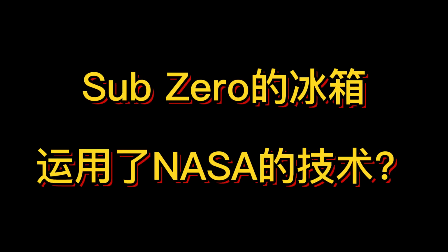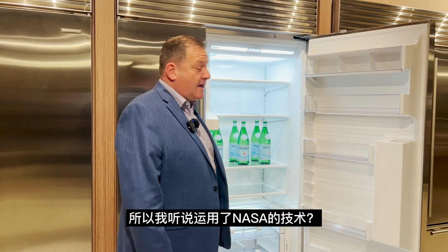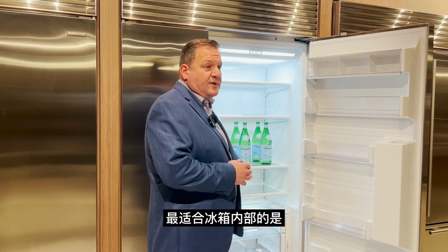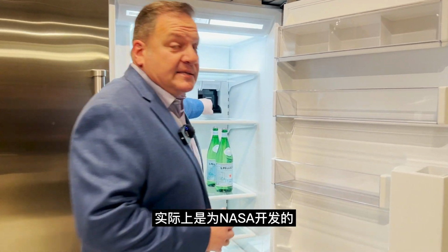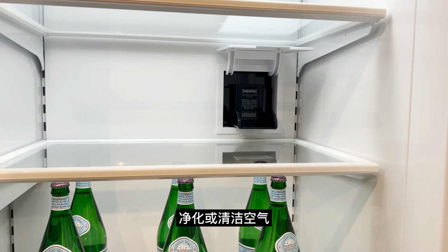Sub-Zero 的冰箱运用了 NASA 的技术。So I heard there's something to do with NASA technology? Yeah, so what they do is to keep the air quality the most optimum for inside the fridge. What we have in here is what an air purification was actually developed for NASA. And what it does do is it actually scrubs or cleans the air, and that's actually market-leading technology for us.